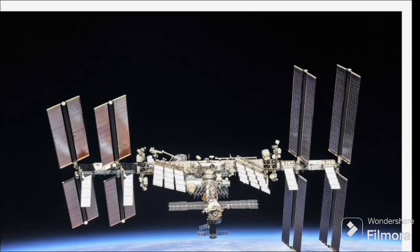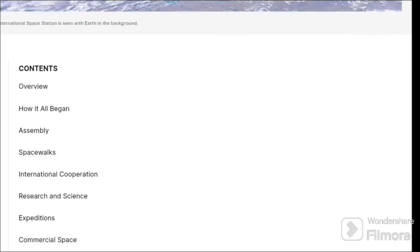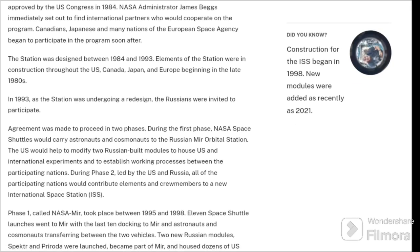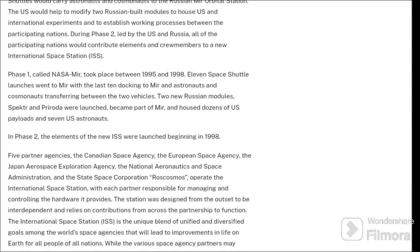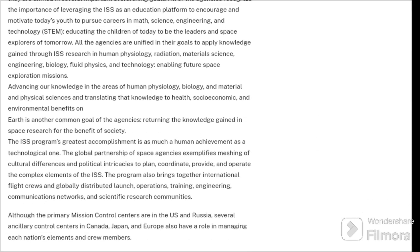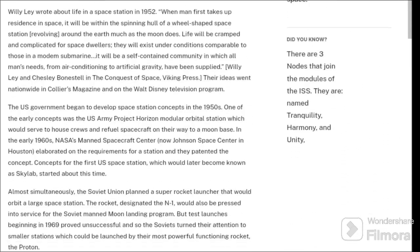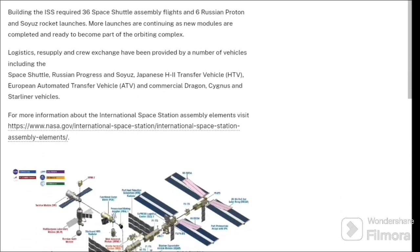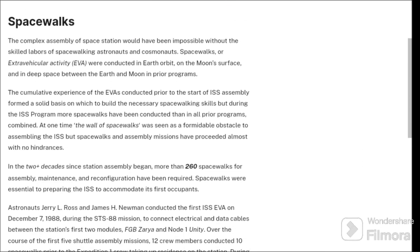How does it work? The International Space Station, ISS, works as a research laboratory and living space in space. It orbits Earth approximately every 90 minutes, traveling at a speed of about 28,000 km per hour. Here's a simplified breakdown of how it operates. Assembly. The ISS was constructed in multiple stages, with modules and components launched into space and assembled in orbit by astronauts using robotic arms and spacewalks.